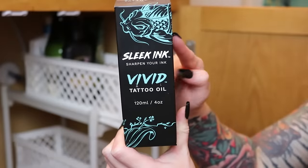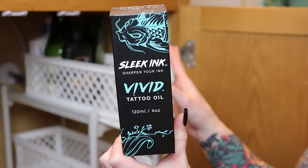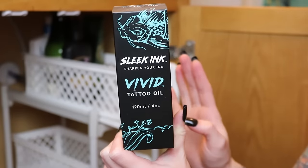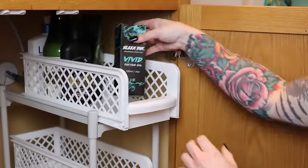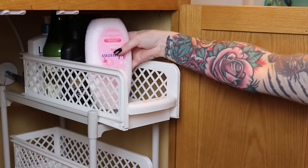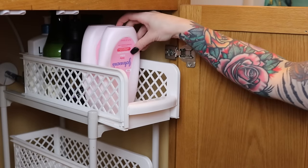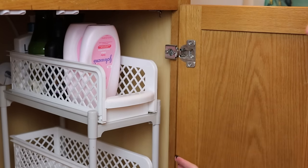I'm also going to put my bottle of Sleek Ink Vivid Tattoo Oil in here with my lotions because I really need to start using this stuff again. I love it. It just makes your tattoos look so new and healthy. So I'm going to pop that in here as well. And then I think we'll just put the baby lotion right here. So that looks good. All the lotions are in there.